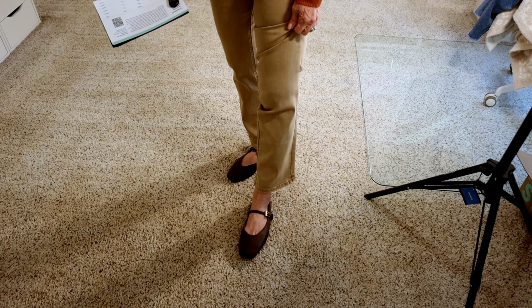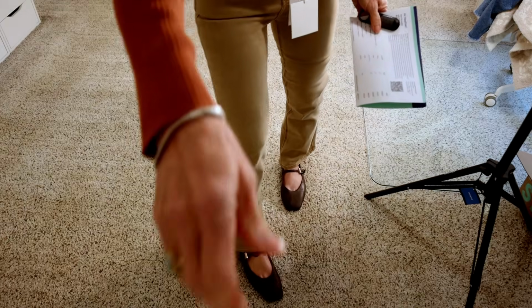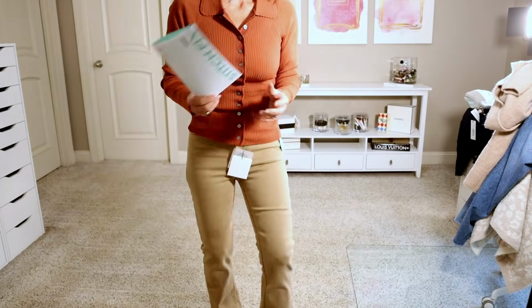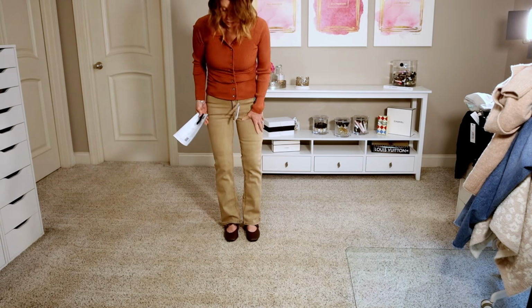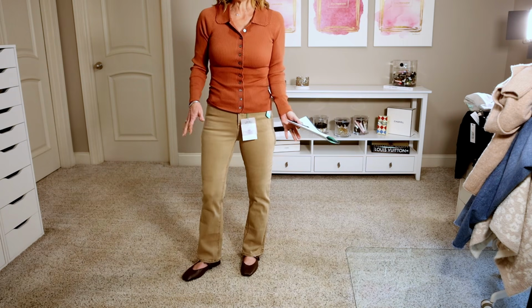The strap tightens properly for me, so I can make them tighten up. I did not on this one, it's super loose, but it would definitely have to be sized down. I have on the Pistola bootcut jeans. I think they look great. I think the length is perfect. They are cropped, so they fit me as a full-length pant.